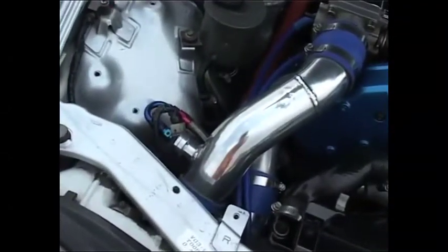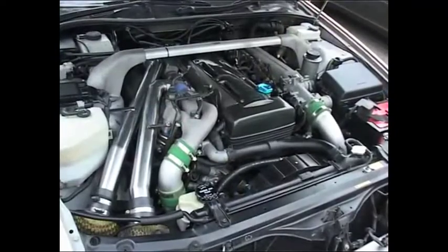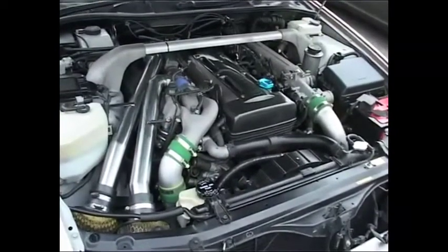It's up against a JZS 147 Aristo sedan with the same twin turbo 2JZ used in the JZA80 Supra.